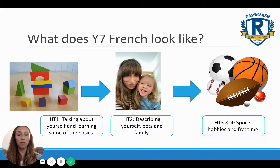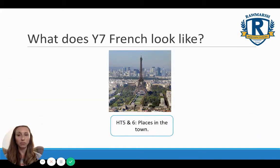In half term 3 and 4, we talk about sports, hobbies, and what you like to do in your free time. And then for half term 5 and 6, we talk about places in the town, to see whether you can describe your own town. We then start to look at other French towns and cities, so you learn a little bit about France as a country. And then we talk about activities that you can do in towns and how to arrange an event with other people.